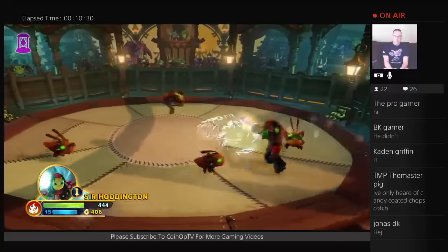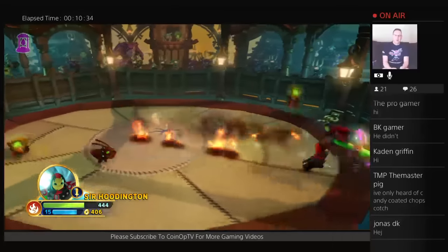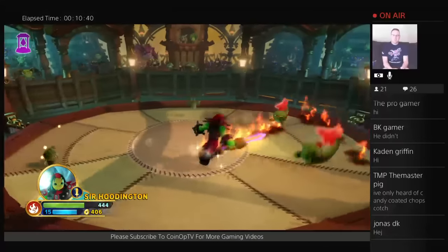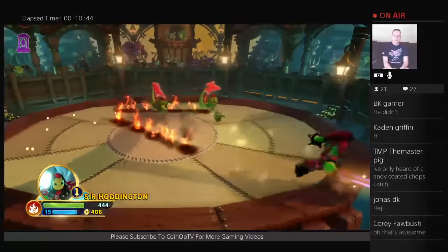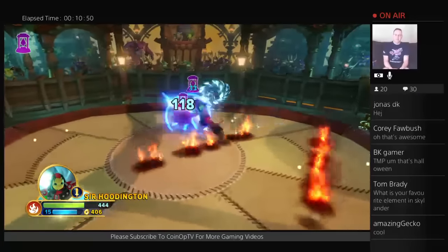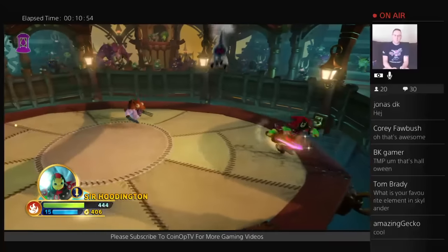TMB says candy-coated Chop Scotch. Yeah, maybe. I don't know what the Christmas variants are. There probably will be some, though. God, the fire is great. The fire takes up a lot of space. Hey, look, I can make like a triangle and sort of force the bad guys to stay in the flaming triangle there. That's good. That might be my secret move.